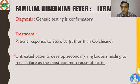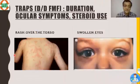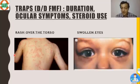That's how we want to focus here. So here, I want you to summarize how it is different in TRAPS. Because TRAPS is an autoinflammatory disease, it becomes a differential of FMF because here also the child patient can come with serositis.